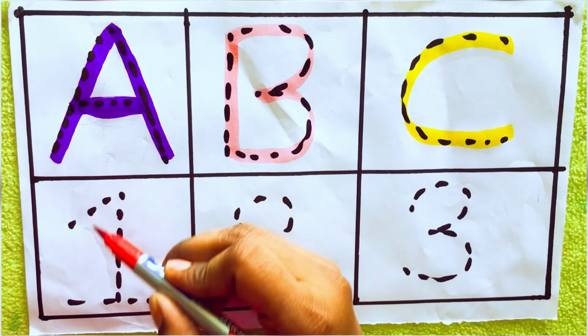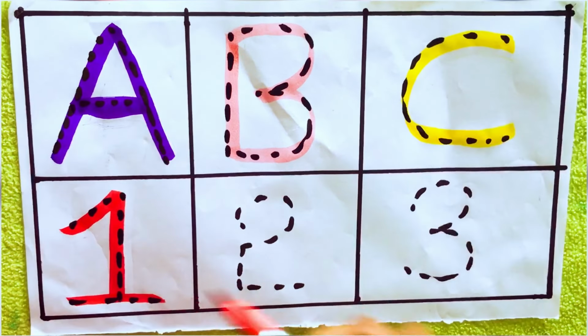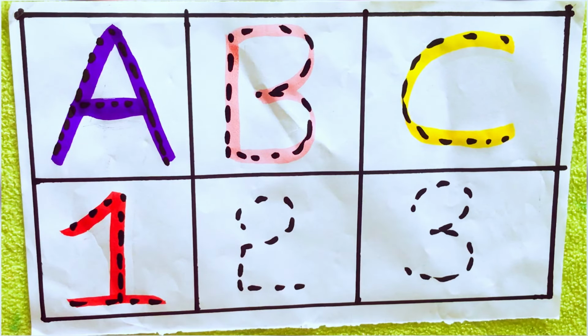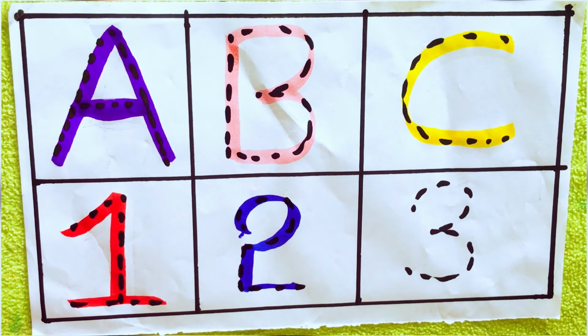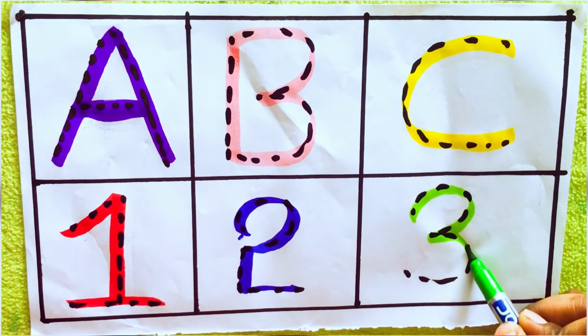Red color, 1, O-N-E, 1. Blue color, 2, T-W-O, 2. Light green color, 3, T-H-R-E-E, 3.